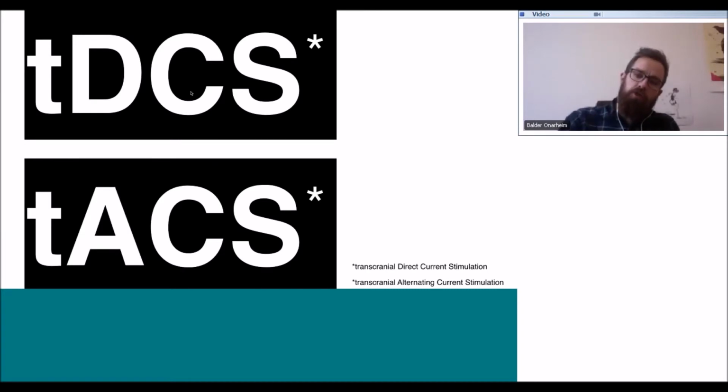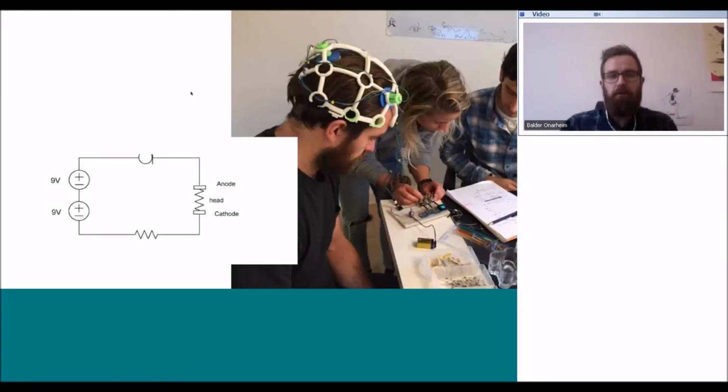So just to give a very simple explanation, in non-invasive electrical neurostimulation you basically place 2 or more electrodes on the skull. Here you see a picture of me with a very, very early prototype, a physical breadboard version, and you basically make an electrical circuit that runs through the brain, or partly through the brain, in between 2 electrodes at a time.